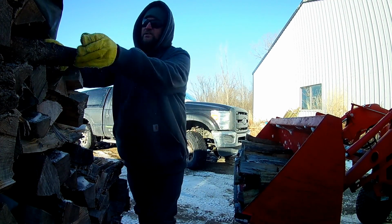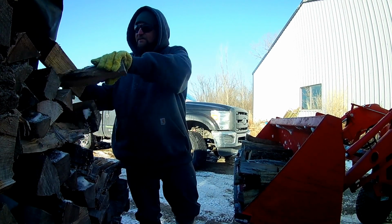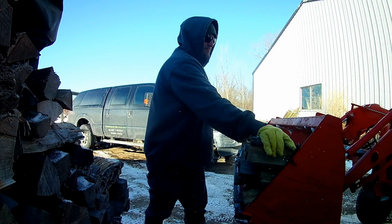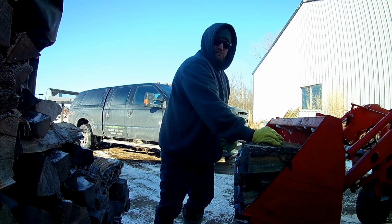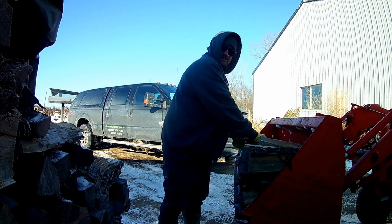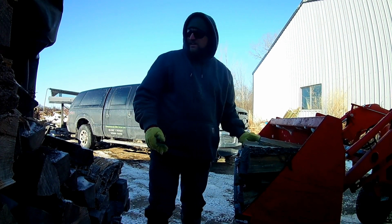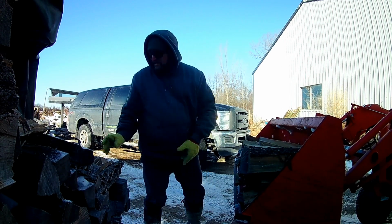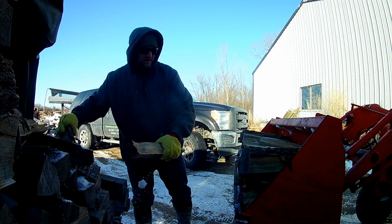You can hear that, nice and dry. It's probably 70% ash and 30% soft maple, from what I'm seeing. Which is kind of what I put out there. It is hardwood, but I'm not putting the best of the best out there. God, that wind chill's got to be, I don't know, probably 10 below zero. And I'm not really dressed to be outside in it for very long, but this should not take very long.